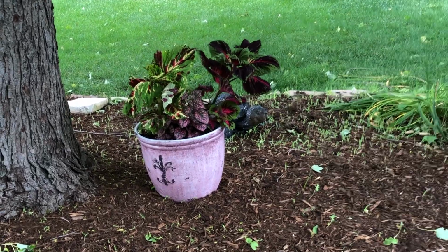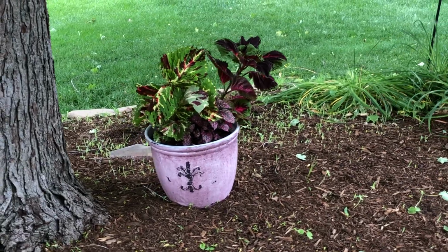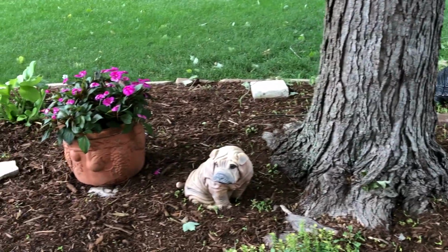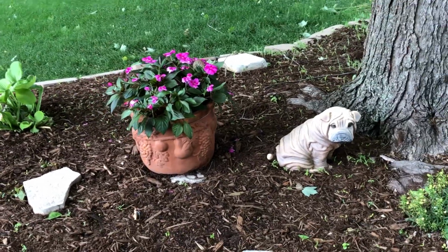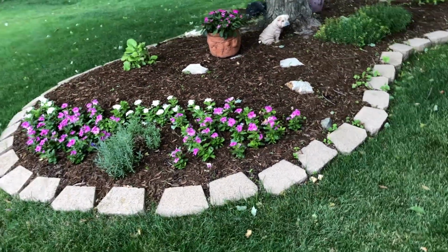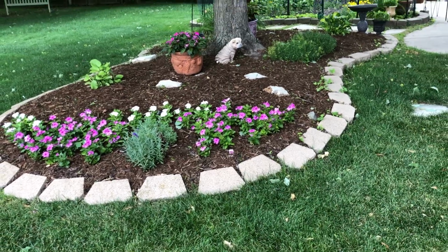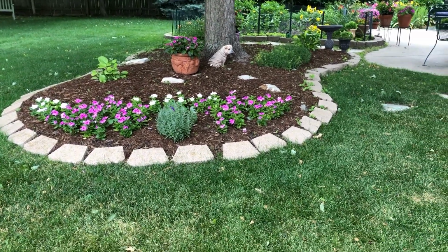Now as we walk through the garden, this pot in the shade garden is filled with coleus. They love the shade and get a little bit of morning sun. Over here is New Guinea impatiens. They get a little bit of afternoon sun, but they're mostly in the shade during the day. Along this end of the garden, we have the vinca, which I've shown before. And they get full, bright afternoon sun.